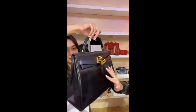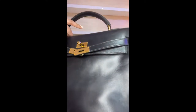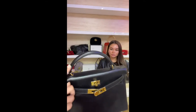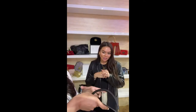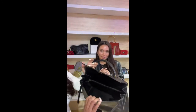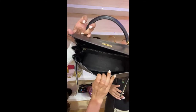There are just really small hairline scratches to the front, but really nothing. Very, very fine. And you can see the top handle as well. It's in super good condition. There's no signs of wear. Let's open it up. This one comes with its strap. Let's have a look. So guys, it has the strap, the clochette, which is a full set. It comes with the original dust bag as well. So the inside, guys, you can see it's super nice and clean.